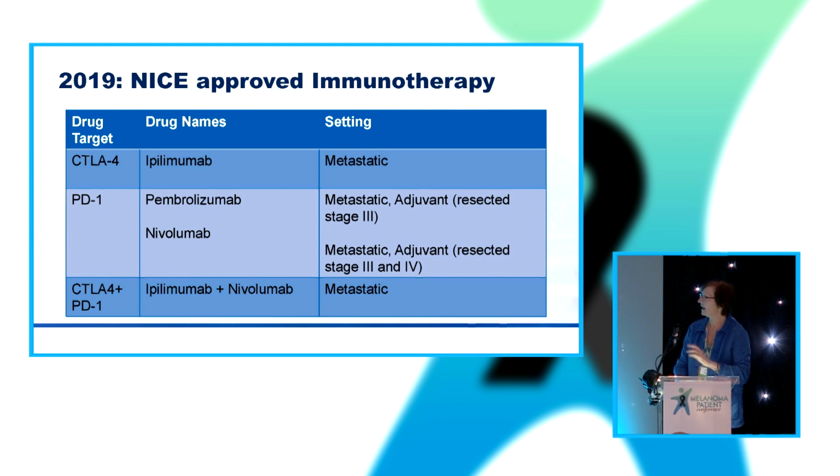And just to show you, we have these different drugs. Ipilimumab was the first drug that came into the clinic, and then we've moved on to these other drugs called the anti-PD-1 antibodies, nivolumab and pembrolizumab, and then the combination. And all these are available to us in the UK, which is more so than some of our European colleagues have access to, which is interesting.